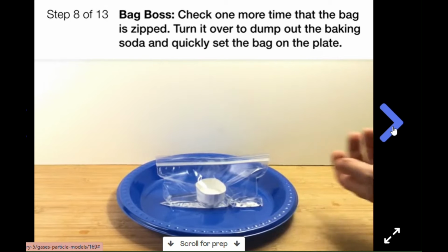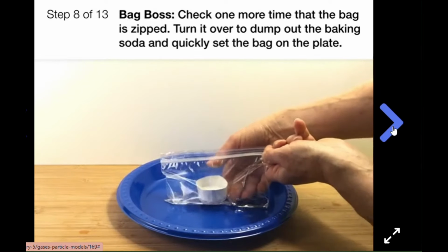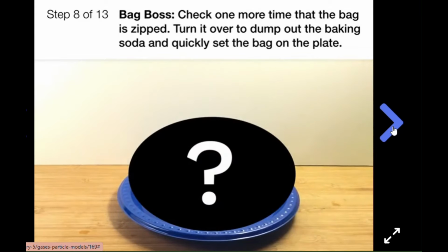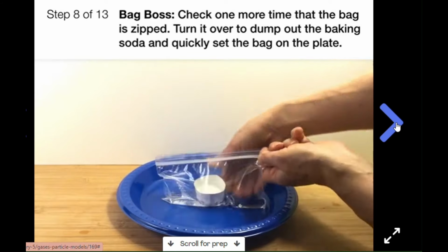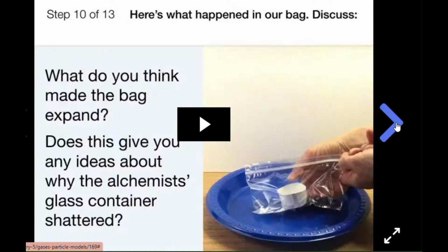Now it's time to see what happens when the baking soda and vinegar mix. Bag boss, check one more time that the bag is zipped. Then, turn it over to dump out the baking soda and quickly set the bag on the plate. Discuss what happened with your partner. Then, do question number 1 on your worksheet.